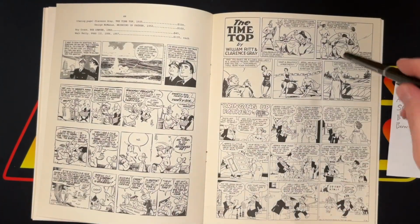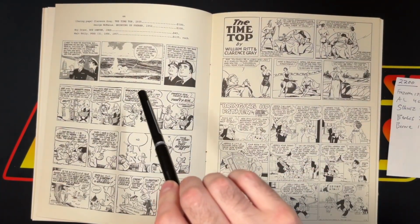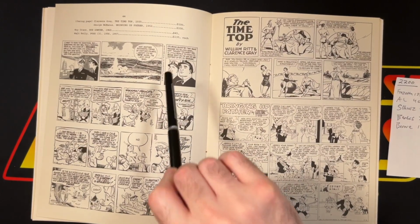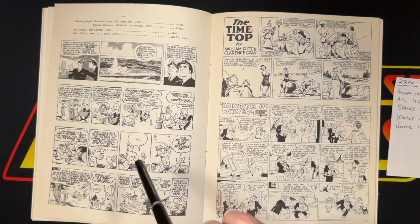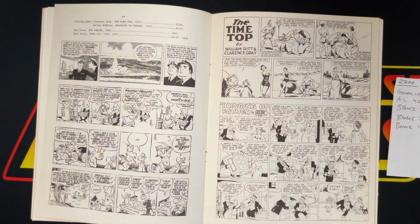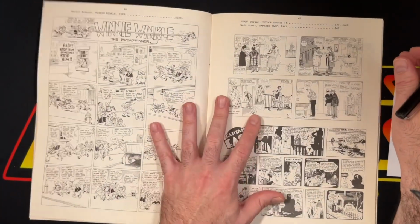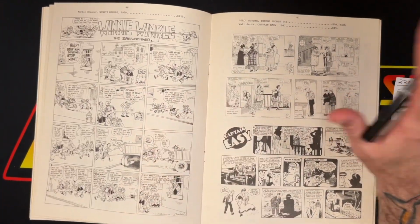All right, so Clarence Gray and George McManus, Time Top and Bring Up Father, $100 each. Roy Crane, Buzz Sawyer, which is pretty cool, and then a Walt Kelly Pogo, which is even cooler. There's 3 strips. They are $135 each, and then the Crane is $45. I like the Pogos. Now we get to pages where I don't care.